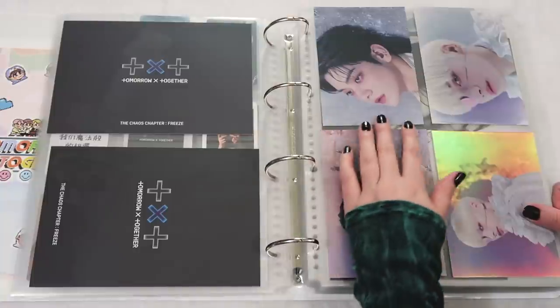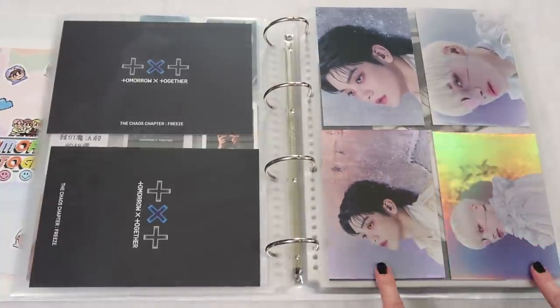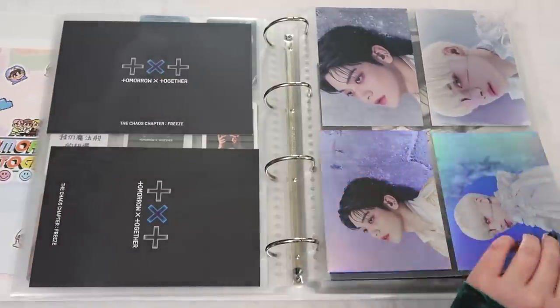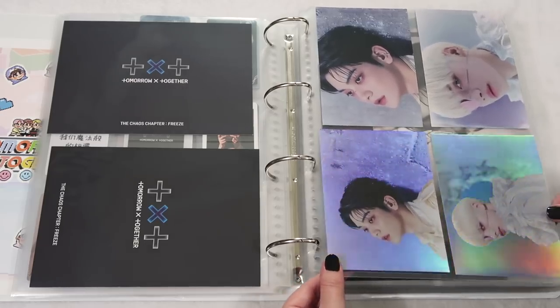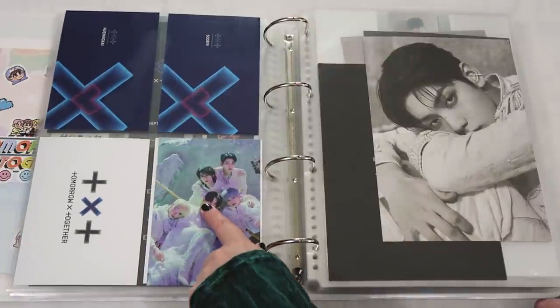And then, okay, so these are just the regular postcards for Freeze era. These are the Aladin pre-order benefits. They are a little bit different and they're holographic, but I feel like they never show. Oh yeah, you can definitely see Kai's. Okay. But Subin's is too, I promise. And then there's just the group PC.